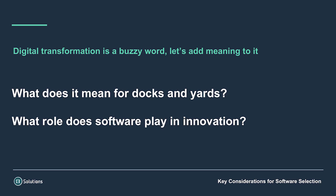So how does this translate into real operational terms? Doing the digital transformation of your yard and dock operations can mean streamlining your operations, right? You're going to be able to coordinate the flow of trucks, the flow of cargo.